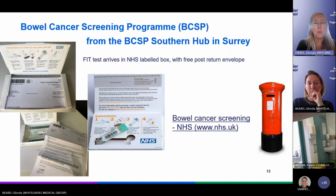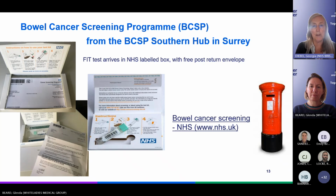That's it. So this is what it looks like. This is what arrives from the Southern Hub in Surrey through the post. It's a box with an NHS label on the front. When they open it up, it's got the prepaid envelope for sending it back, the instructions on the lid and a letter. It goes back in the post when the patient has completed it. And I'll put the link in the chat to that website information.